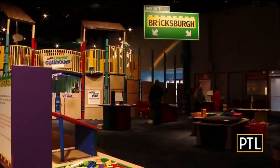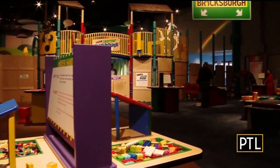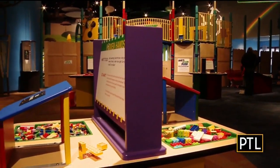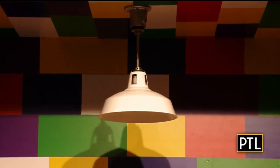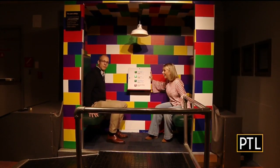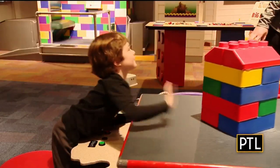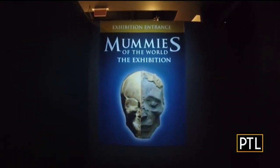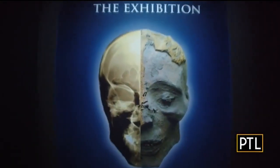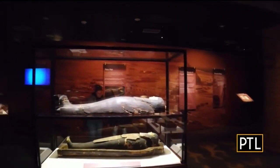It's a real earthquake. Head upstairs to the 4th floor to the newly installed Bricksburg, where even the Shake Shack got a new look to match the exhibit. If we ever got rid of that, I think we'd have some kind of uprising on our hands. So we just changed it so it would fit into the theme of what we've done here with Bricksburg. And of course, don't miss Mummies of the World on the 1st floor with 125 real mummies, including one that only dates back 25 years.